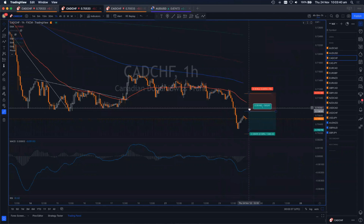The 1 hour 50 is not too far behind to get a pullback, even retesting this level here, which was support for the recent bullish action, and then it's broken back down below that, and that will now act as resistance. So there's a good chance of that. A good looking trade as well.